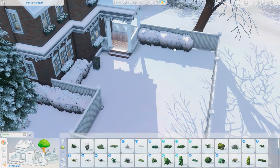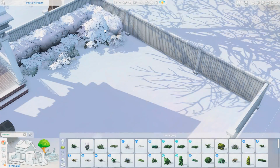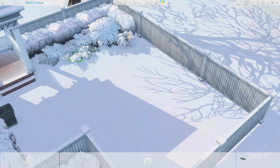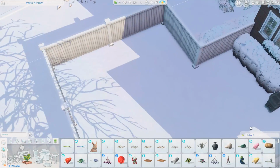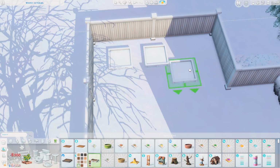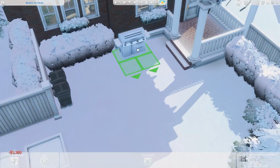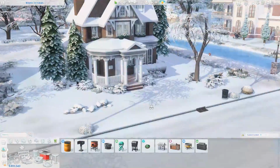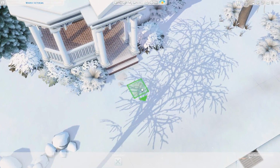But we're back outside now and finishing up the landscaping. I just get some more shrubs and stuff around here and make sure to have a mailbox, also a trash can, any last minute things like that. I believe I also added some planters out here for the non-winter months. So there was something for your Sims to do, and a barbecue. But I kept it pretty simple because I wasn't imagining they were spending too much time outside in the snow, and then just a little pathway out front.